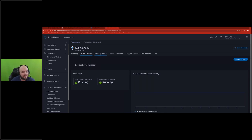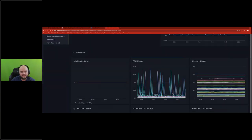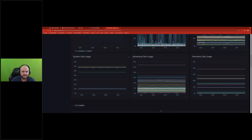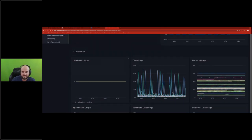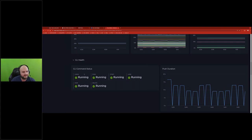So you'll see a lot of the traditional HealthWatch style views in here as well. So you can see job, running app instances, health, all these typical things that you would see within some of those Grafana dashboards on HealthWatch. But the beauty of this is it's all rolled up into a singular solution, and you don't have to run a HealthWatch deployment per foundation, things of that nature. So you can see my CF CLI health. So all of my smoke tests are going good. I can push, I can log in, I can start, stop, nothing going crazy here.